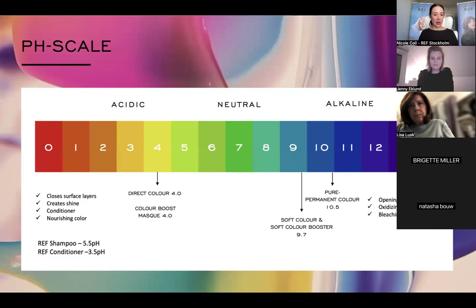When it comes to Ref Stockholm products, we've talked about how our shampoos and our conditioners are perfectly balanced for the health of hair. Our shampoos are a 5.5 pH and our conditioners are a 3.5 pH. This is going to help prevent protein and moisture loss and also aid with color retention and help prevent premature aging of the color services that we're providing.